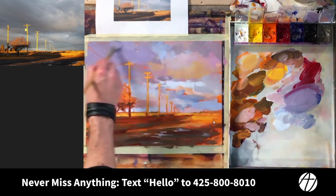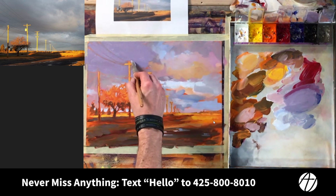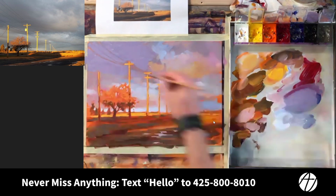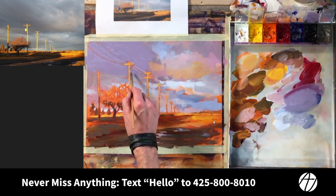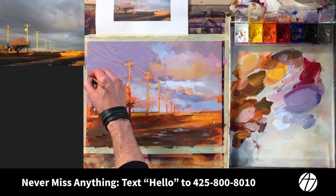So that color is a little bit more purpley, but I think I kind of like it because there's a little bit more color. And I think it goes against the orangish color pretty well.